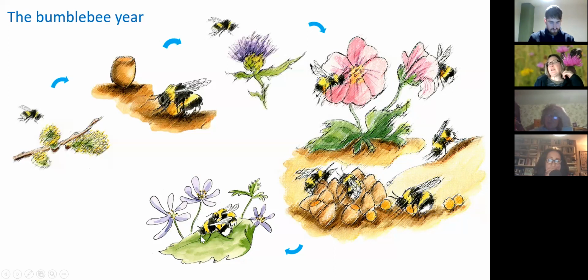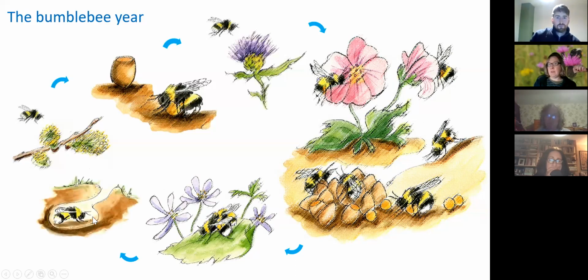And the queens that are produced from that nest may go back for shelter and food, but ultimately what they need to do is mate with a male from another nest. And once she's done that, she's ready to hibernate. So once that queen is mated, she's off, she's feeding up and looking for a hibernation spot to survive the winter. And hopefully, with a bit of luck, she will survive and emerge the following spring, and all of the old colony will die.